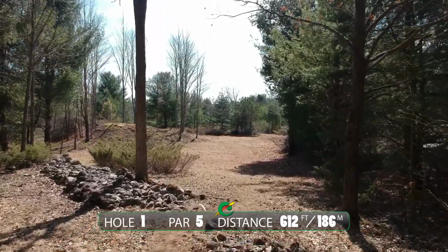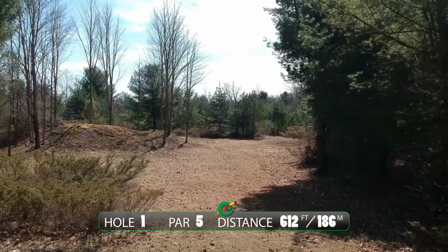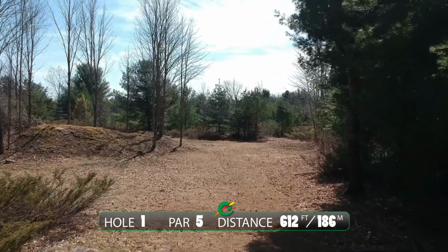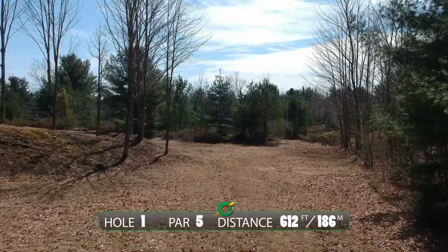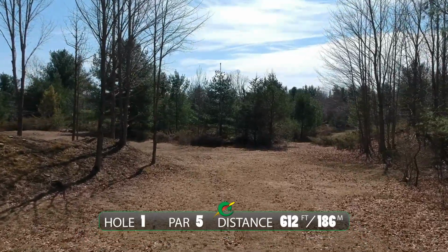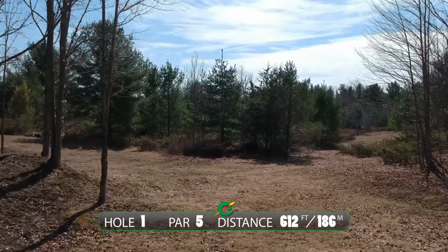So here we go. Hole 1. It's a par 5, 612-foot hole. This is an amazing hole. I believe it's called Stone Fence. Which, fun fact, it's named after the rock piles that cross the hole twice and frame the green.